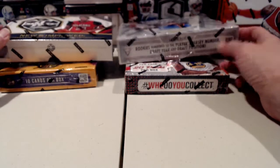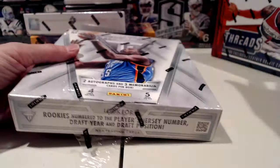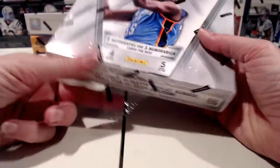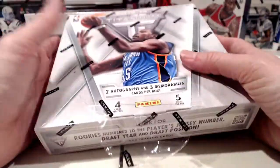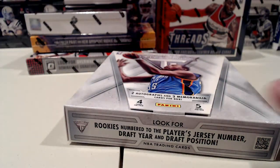So let's go back and start with our oldest and work our way up to the newest. I think that seems like the best plan. So we're going to start with this box of titanium, which I accidentally ripped one little piece of the plastic on when I was pulling it out of the box it came to me in. I sort of grabbed a little chunk of the plastic there on the front.